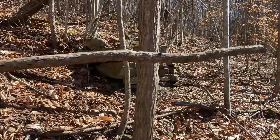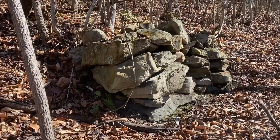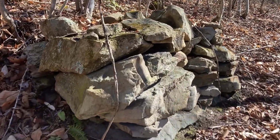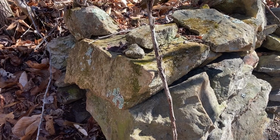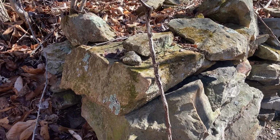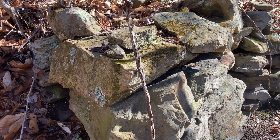Tell you what, it took some people with strong backs to stack these rocks up. I'll tell you that. That one right there, it's big as a wash tub. Most of y'all know how big a wash tub is. Thing's about 3 foot round. It's huge.